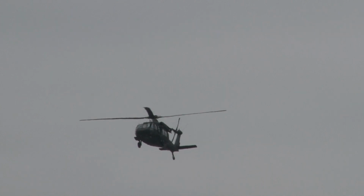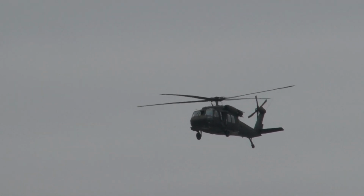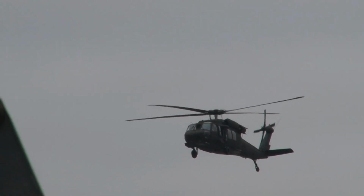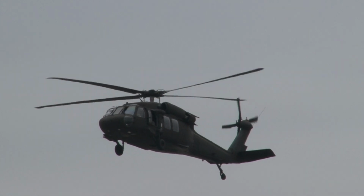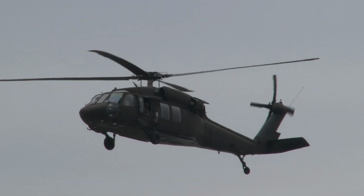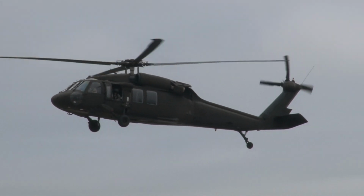In the air rescue role, the UH-60 Blackhawk has a hoist attached above the cargo door on the left side of the aircraft. That hoist can lift 600 pounds at a speed of nearly 200 feet per minute.